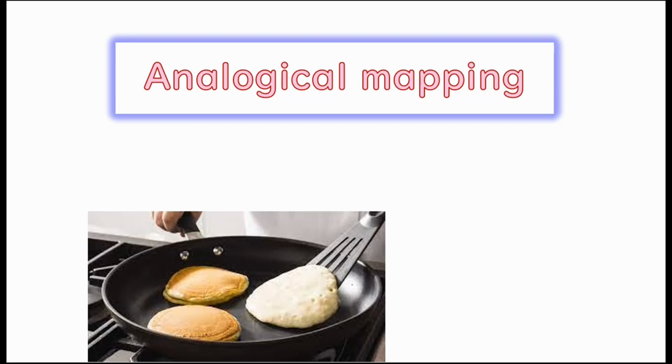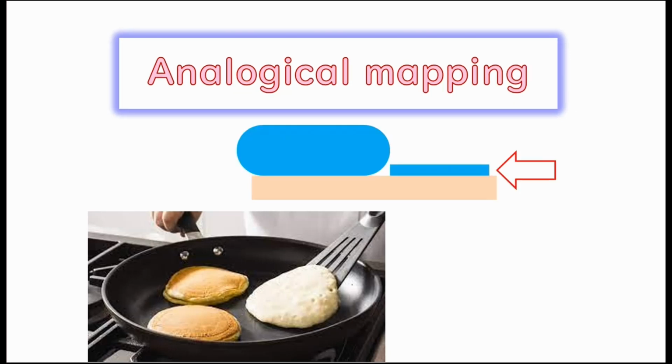So when you push a spatula under a pancake, what is really happening there? Why does the spatula get under the pancake, and why does it not just push the pancake along? Well, if the spatula is too fat, it would push the pancake along. So we may possibly model it in our mind as something like this.